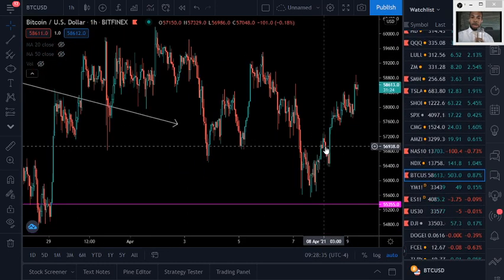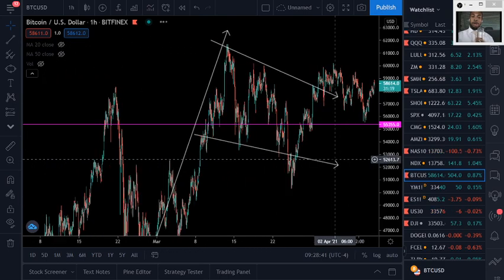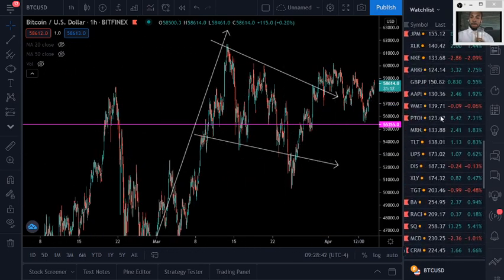Bitcoin. Not doing much. It's really just been consolidating for the past few weeks. Very interesting. But we won't spend too much time on that.